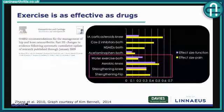So really interesting. Now, what also is very interesting is this study found that exercise is as effective as drugs, but with fewer side effects. So if you look at the effect size on function and pain, you can see those purple and yellow lines in the pink box are pretty similar to those of the medications that people are taking. So you can get some pretty profound results, which is fascinating.